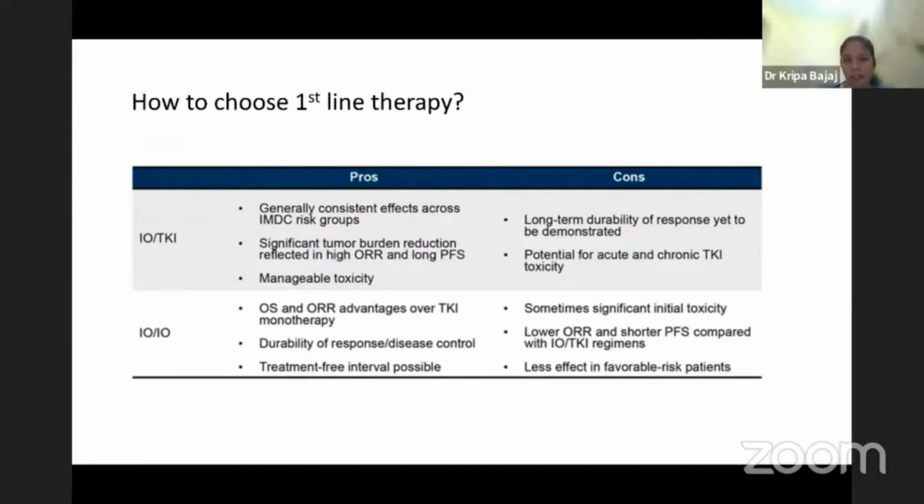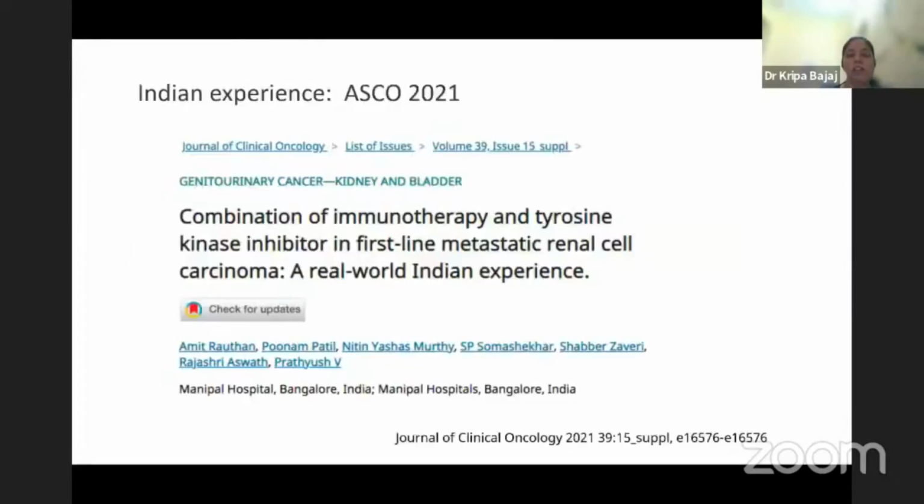So durability of response, we should have long-term follow-up data to see it. And with IO plus IO, the CRs are very high. The durability of response is very high. There is data published from Manipal Hospital, Bangalore. They published their real-world data.